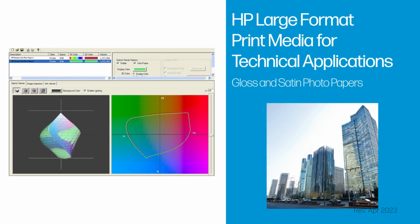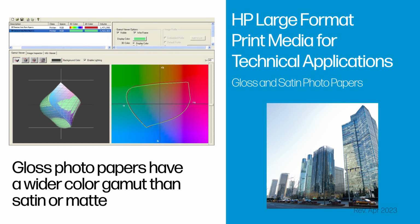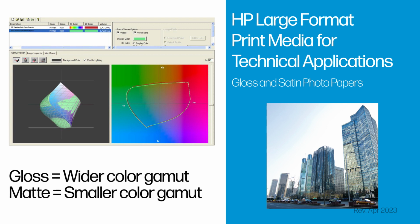At times, papers with a gloss or satin finish may be used. These gloss photo papers will have a wider color gamut than those with a satin or matte finish. The rule of thumb is the higher the gloss level, the wider the color gamut, and the more matte the finish, the more constrained the color gamut. Essentially, this is a function of the way light is reflected off of the paper.